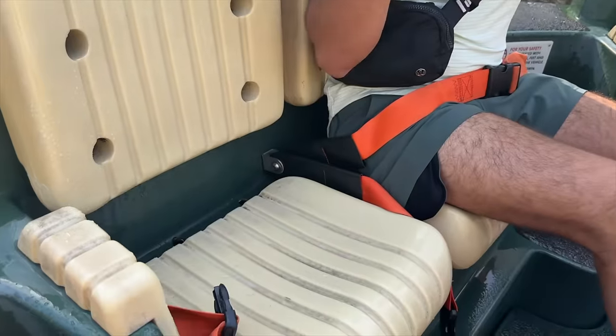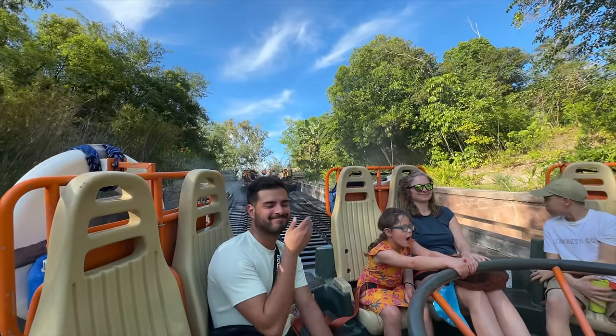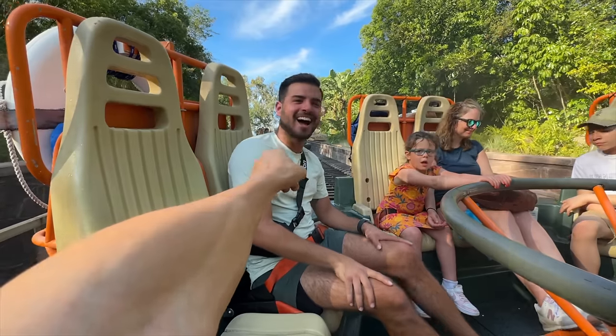Yeah. Hopefully we don't get wet on this ride though. Right. Judging by the seats, I don't think that's gonna happen. We'll see. In the comments down below, let me know who you think's gonna get more wet. Whee! I really hope you get wet, because this was your idea.